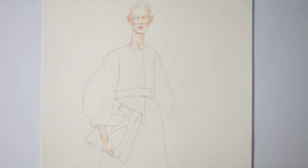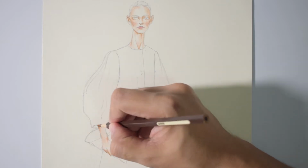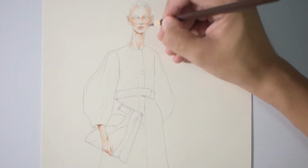I know that there are many different things that you need to do to make your illustrations stand out, but here are my top 5 practices. So, enjoy!